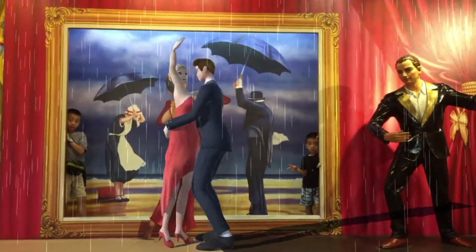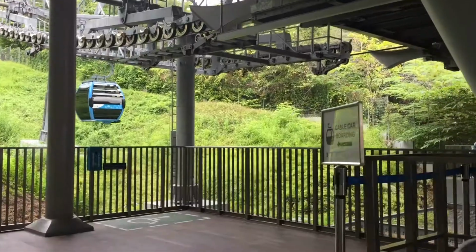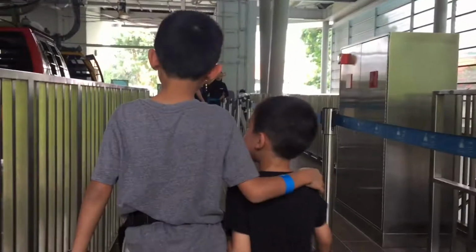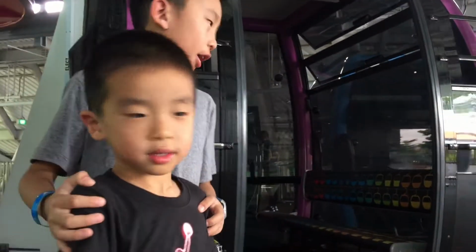Our time here has come to an end. We had an awesome time at the Trick Eye Museum. We're taking the Sentosa monorail to our next destination. Now we're going to ride the cable car. Wait, this is fun! And here we go.